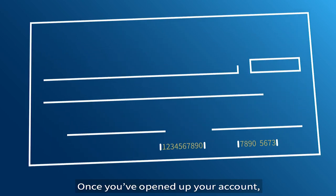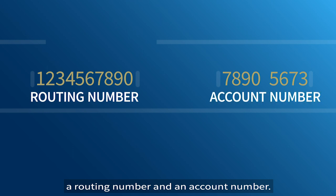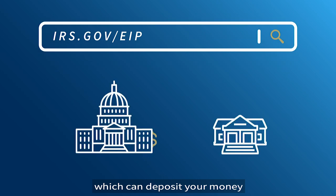Once you've opened up your account, your bank will provide you with a routing number and an account number. You can then submit that information to the IRS, which can deposit your money directly into your new account.